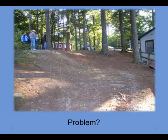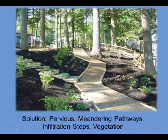And I know we're running a little bit close on time, so I'm going to go ahead and show you what was done. This was not a project I had anything to do with, so for better or worse. But it does show nicely a lot of application of the techniques that we covered, including infiltration steps, meandering or curved pathways, addition of vegetation, use of pervious surface or gravel on the walkway.